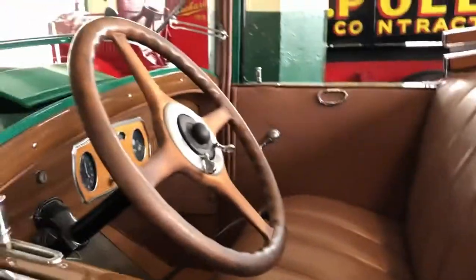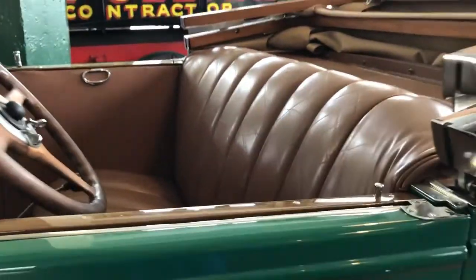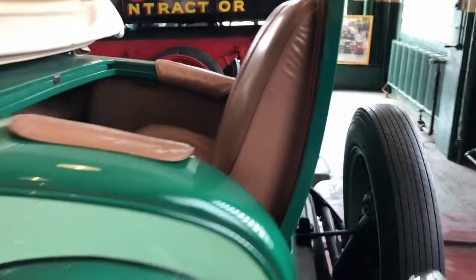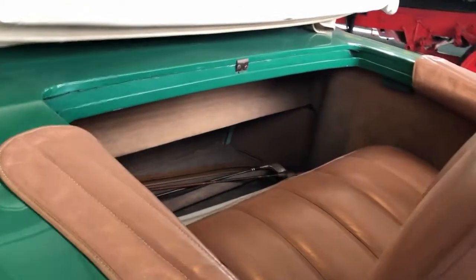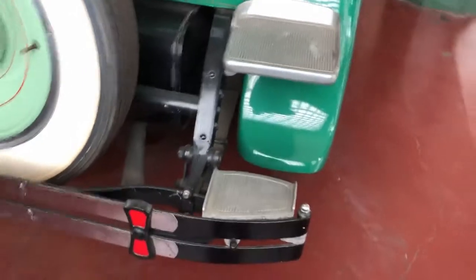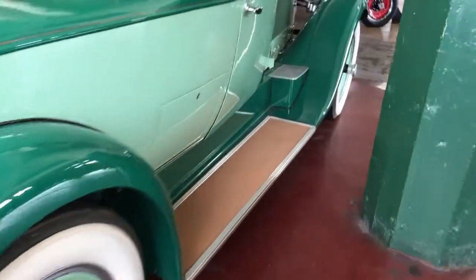It's got a wood grain interior. Still convertible. And then it has a jump seat in the back. So it's shut down. Looks like there's enough room that you could actually put something in there. The wheels are very small. Have a place here to step up to get into the back. Running board.